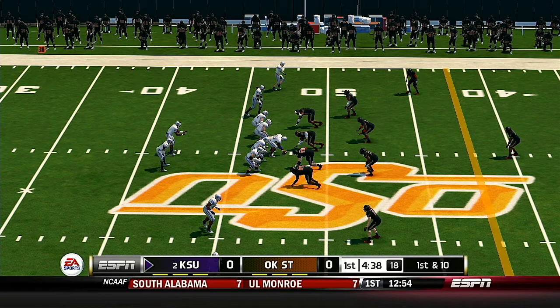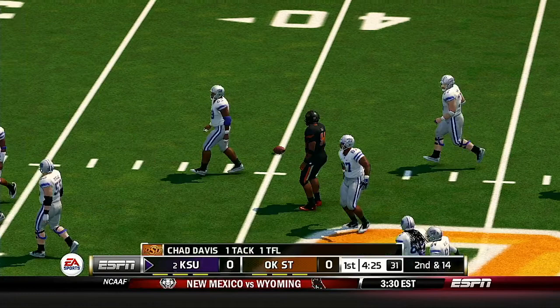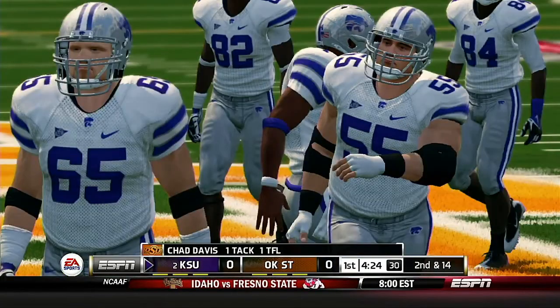The Wildcats are feeling pretty good about themselves, especially after a record-setting performance last week. But the best thing they can do is put it all behind them and get back to work, because those records don't mean anything today.